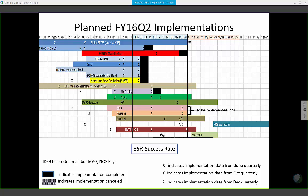I will point out I sat here December 22nd-ish and told you I was going to implement a bunch of stuff as soon as we got back from Christmas. So we did, like six things. So we were stacked to succeed this quarter. Air quality went in, and then NAAQS and CCPA, assuming you approve this afternoon, go in Tuesday. So those were the ones we hit, and we'll go through the rest of them to show what's going on.